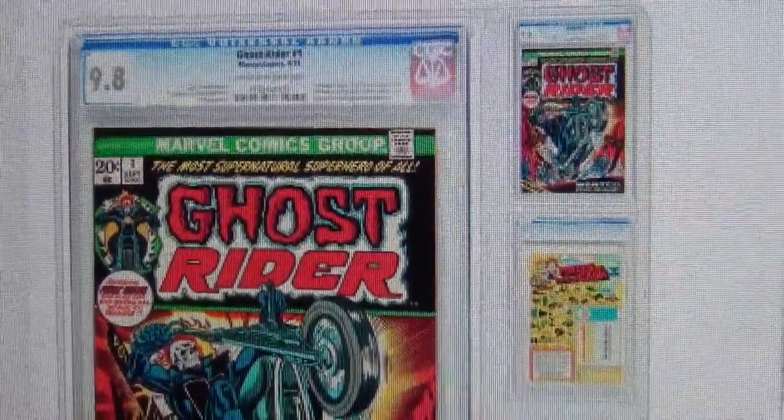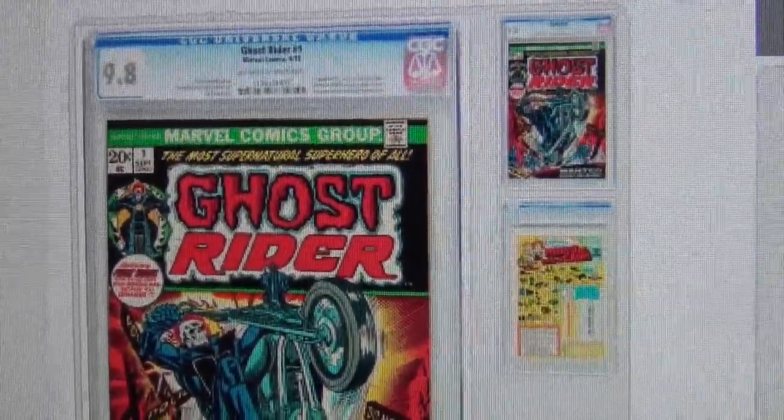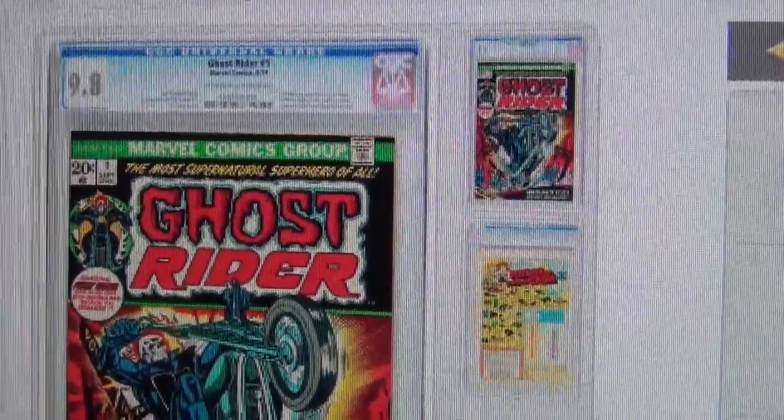but still, this is a very good example of why collecting 9.8 Bronze books is dangerous.